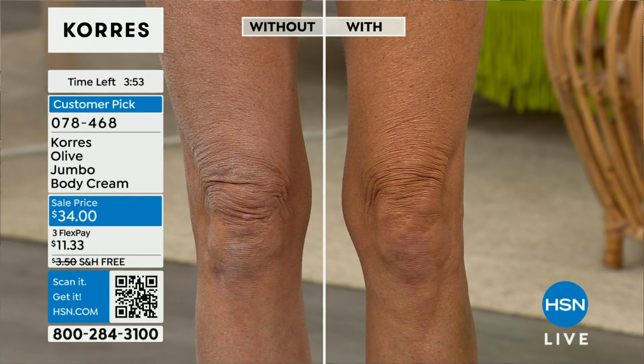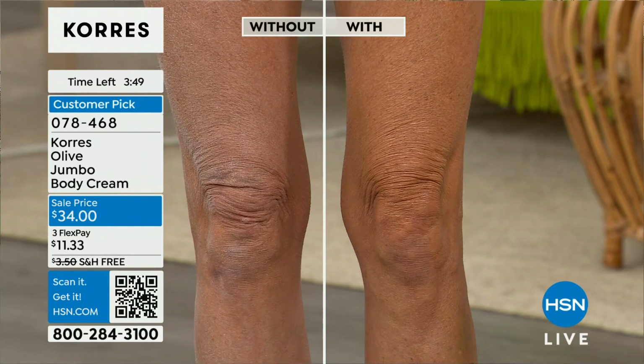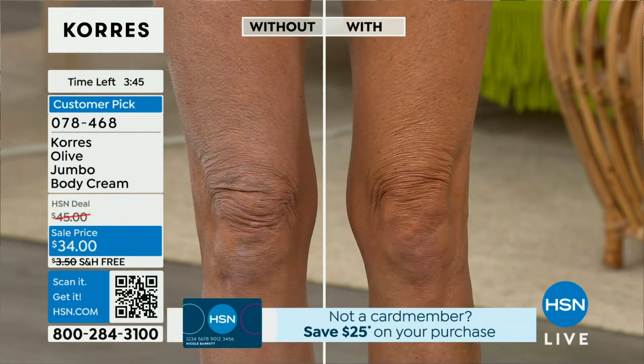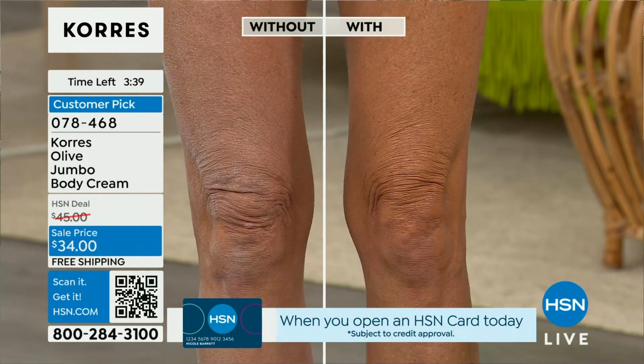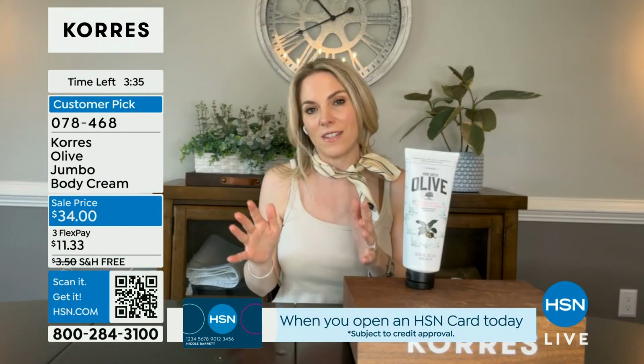Tanya was pointing out, look at the lines and wrinkles on the knee. If you have that sagging skin, look at how it plumps and firms and tightens. And the reason it can do that is because of the olive oil. And I want to just take a moment and explain the process because it's really the quality of the ingredients in Korres that makes these so efficacious and different.